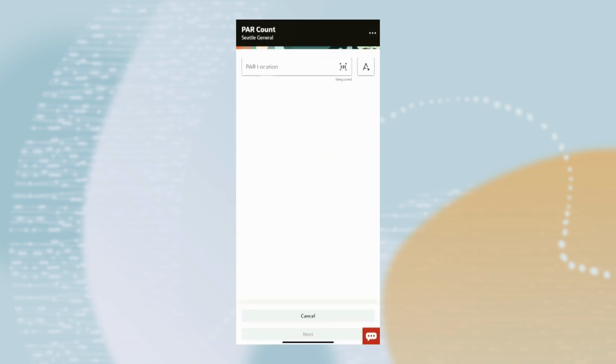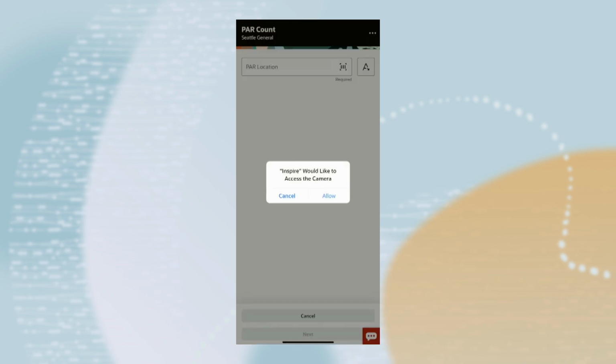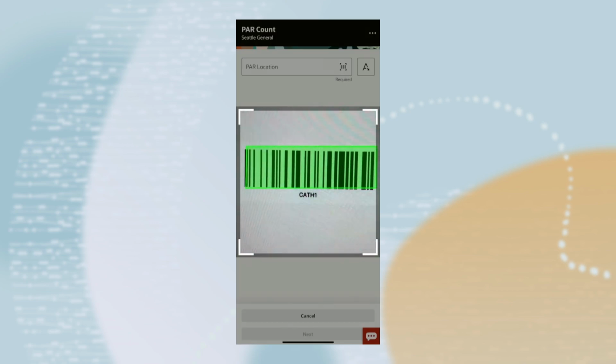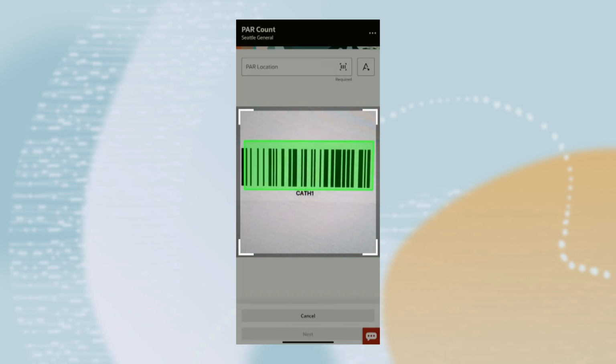And I'm going to use the barcode technology that we've built into this solution. We leverage GS1, which is a standard for healthcare. And I'm going to just scan it with my phone. It's going to scan the location as I'm coming in. And I'm at Cath Lab Room. And this is the set of inventory items that I need to count or recount. So I'm going to start this process.